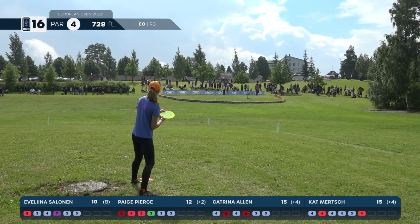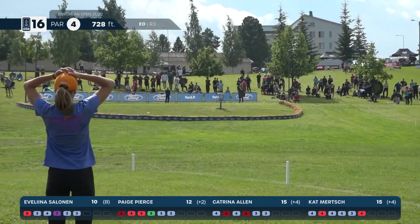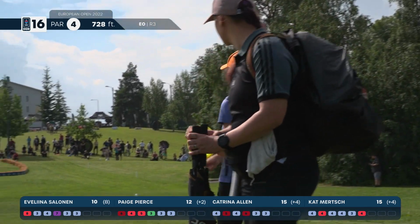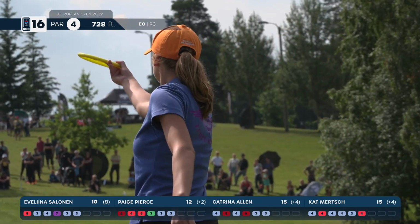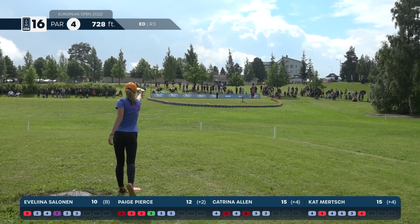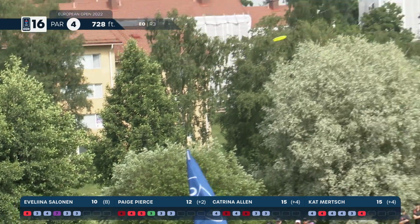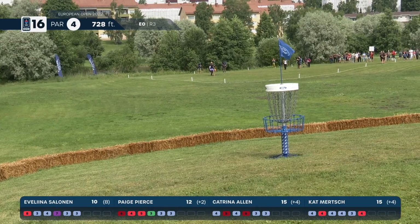Cat Mertsch opting for the forehand. It looks nice. Just needs to be far enough, and that is the mistake. It wants to cut, so you've really got to put a lot on it, but the landing zone is only 30 feet, so it's a tough touch to have. Got to trust it out straight just a little bit more. That looks like it has it. It's tracking right to the pin, and great correction.